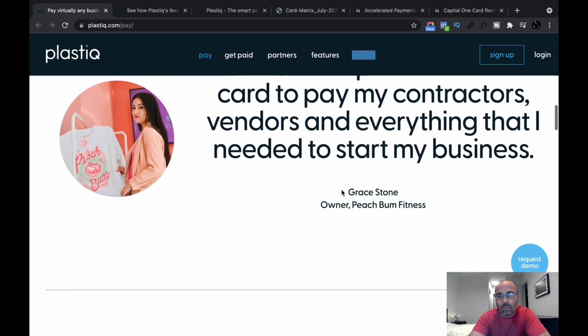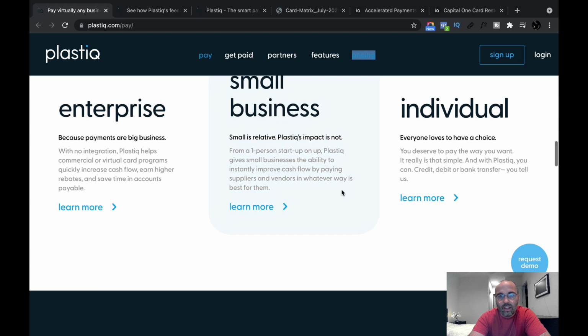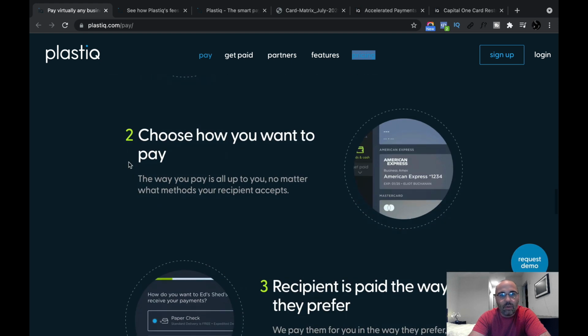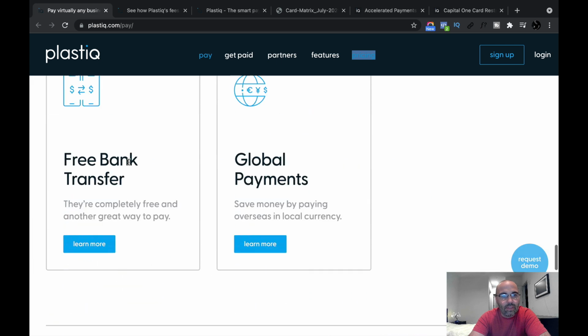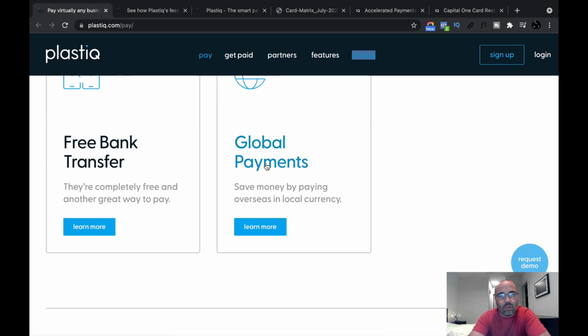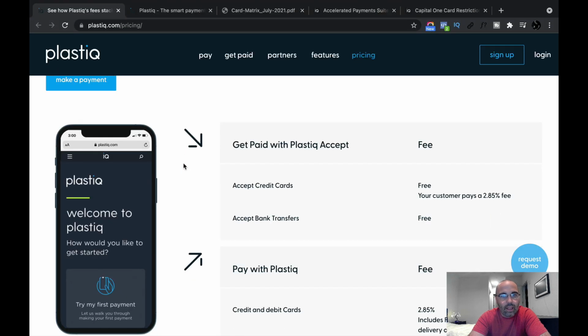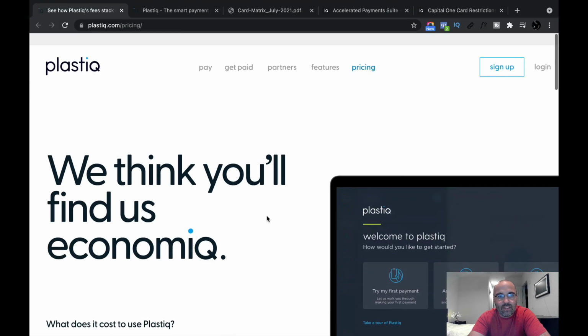Basically, you can even pay your contractors and suppliers, for individuals, small businesses, and enterprises. You sign up, you choose how you want to pay, things like that. They're going to be able to do global payments and bank transfers as well. And here's the fees that go with it.